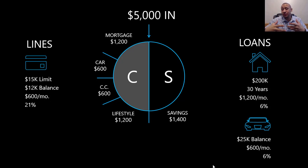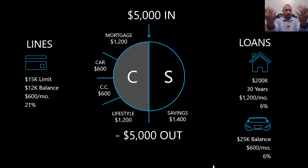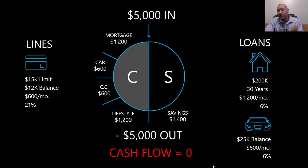Maybe it's going into the 401k at your job or 529 for the kids, something like that, where it's not earning a very great rate of return. But either way, this is the typical banking model that we're all taught. And the biggest problem with this model is that we've got $5,000 worth of income coming into this household, but every single nickel of it is accounted for. We've got $5,000 coming in, but we've got $5,000 going out every single month with expenses. We have zero cash flow in this model.